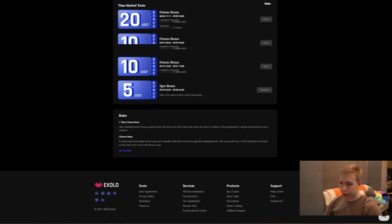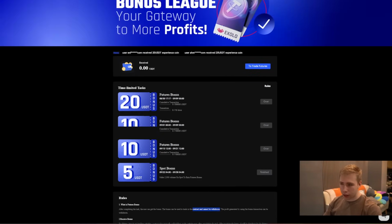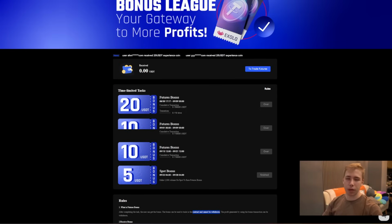And as I say down there, after you complete a task, you can get a bonus, which can be used to trade in the contract and can't be withdrawn, meaning the bonus on here is stuck to your account, but you can use it in order to trade.